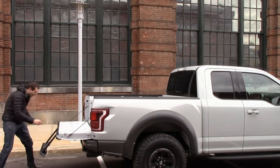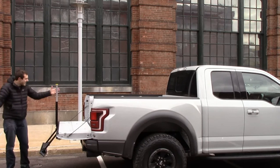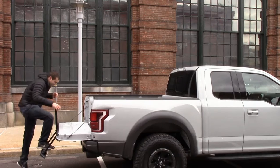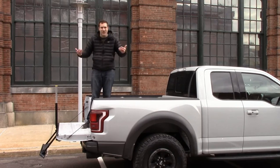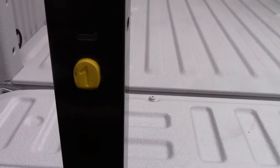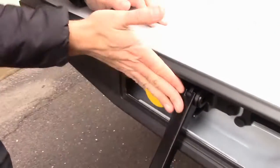I don't want to fall over, so boom, boom. Now I got a railing. Look at this. Look how easy that was. Even an idiot can get in the back of this truck, such as myself. And putting away the railing is hilariously easy. Push button 1 and slide it down, then push the lever mark 2 and it's gone.